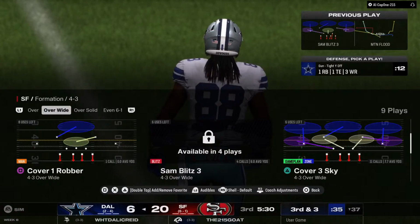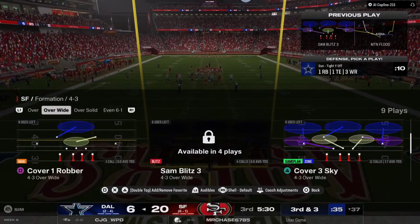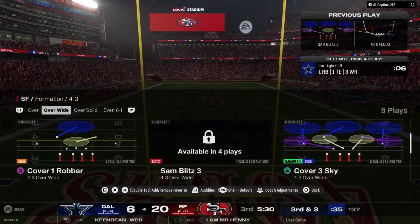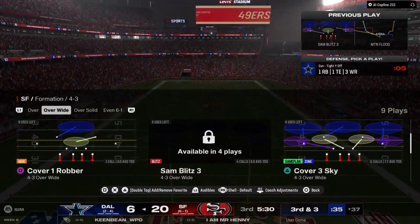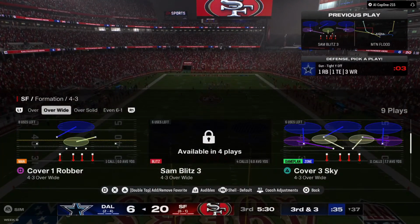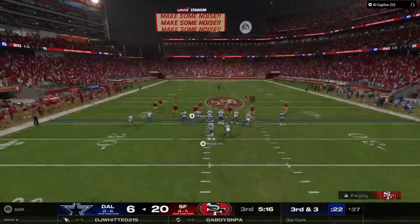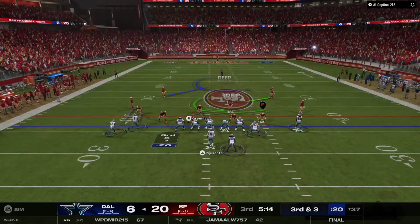Outbreaking routes, Mike, especially outside of the numbers, everything is about the timing. If you're late with the throw, you're going to be watching that defensive back take that thing the other way for 6. They'll come up to 3rd and 3.